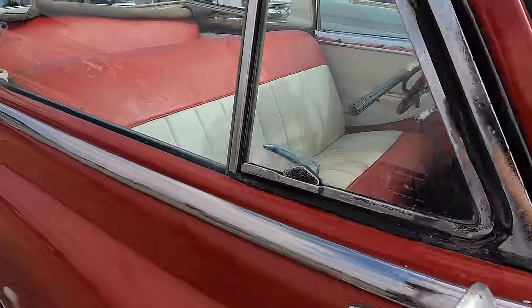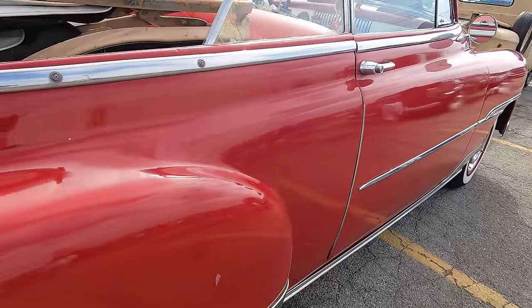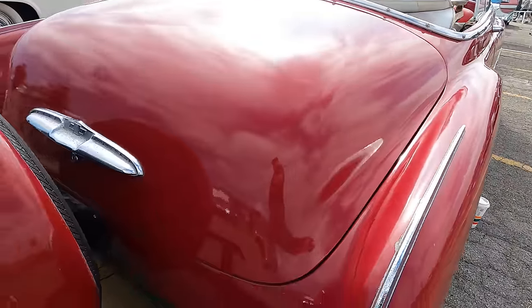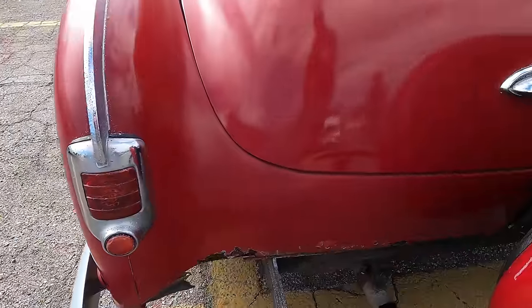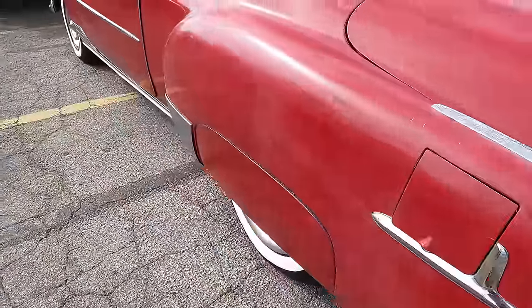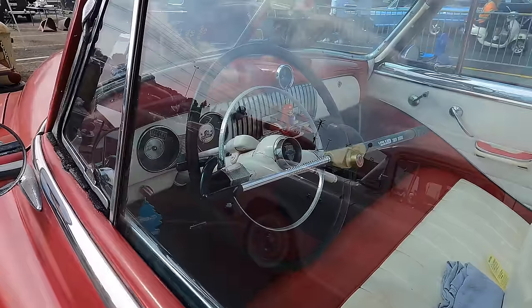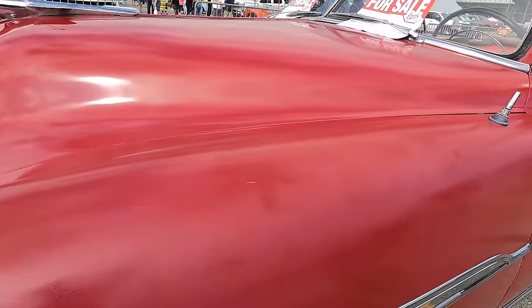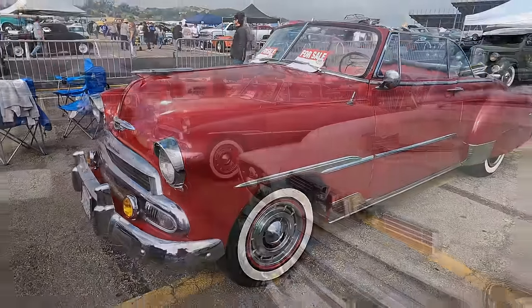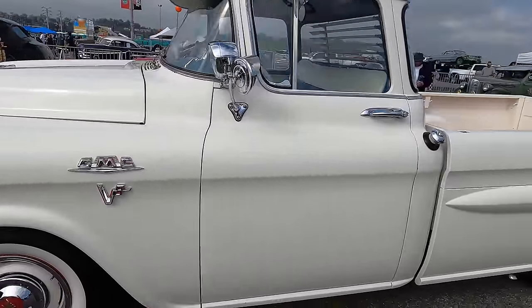Got BB shots on the glass there. It'll be a very solid, restorable car. A little bit of metal missing there. It's got the fancy club. One isn't for sale, but it's absolutely gorgeous, this GMC.